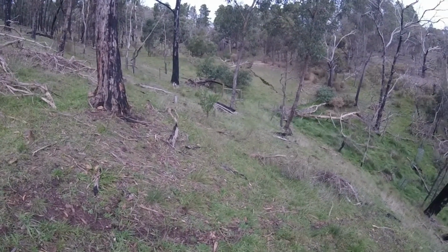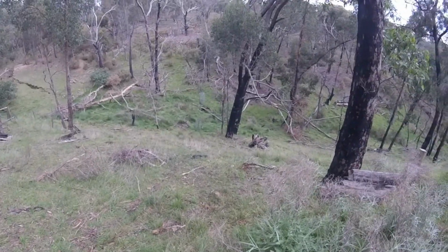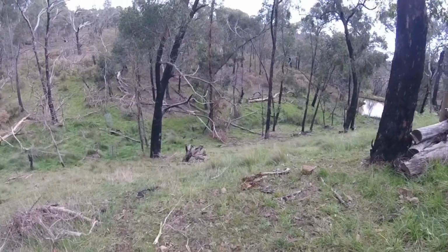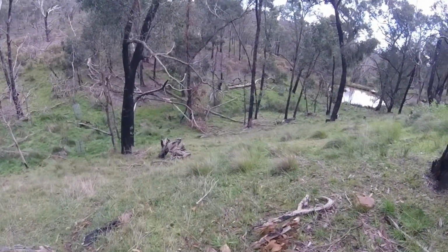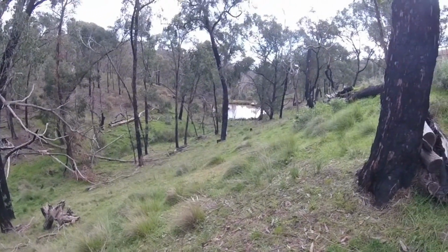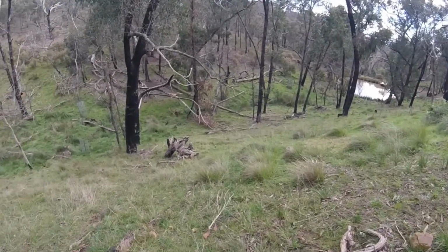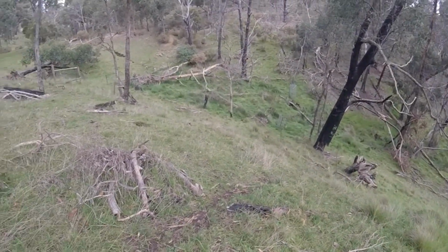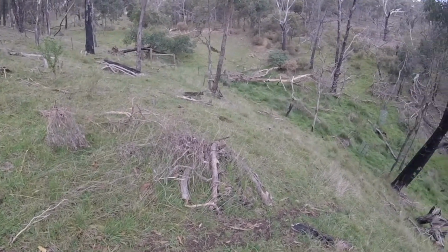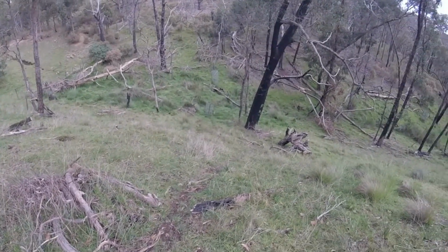That was roughly where the turn was, and then the plan was to go down there and follow the row of trees that are laid on the floor down through to the dam. So that was the area that I cleared in the past. Again, this would have been a very steep turn, and I've had to put a retaining wall in down there, but that's what would have been necessary.